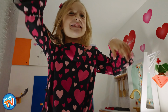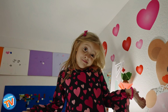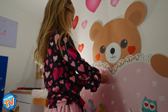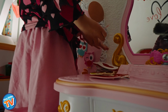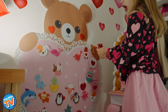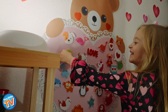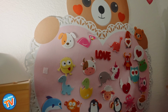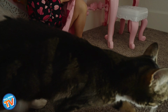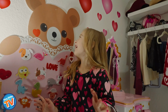Time to decorate the felt bear. Some of the stickers are missing. They're right here. Flamingo goes here. Dinosaur goes here. Roar. Love goes right here. Monster goes right here. Kitty! Can't be in here. Then the heart goes here. We're all done with the bear.